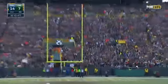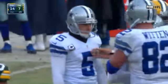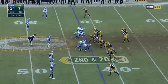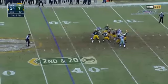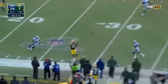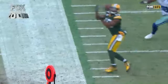And on 4th and 1, they decide to kick. It is no good. And that was actually the second time. There was a penalty before. He missed the earlier kick, too, so he missed 2 really right in a row. Okay, Packers ball now. Trying to get something done. Randall Cobb, 31-yard pickup. Nice.